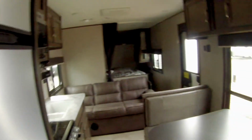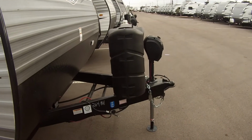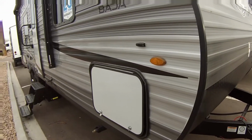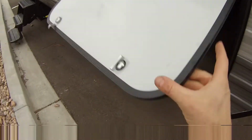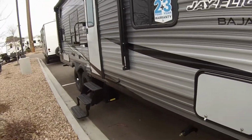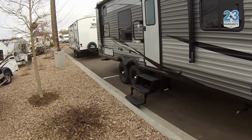Not bad. Not too bad. Definitely longer for sure. So this one is solar ready. It does have the 30-pound tanks, which is sweet. Here's a big old pass-through, which does go under the bed. Looks like it's wood construction instead of aluminum. Yeah, this thing looks beefy with those tires, for sure.